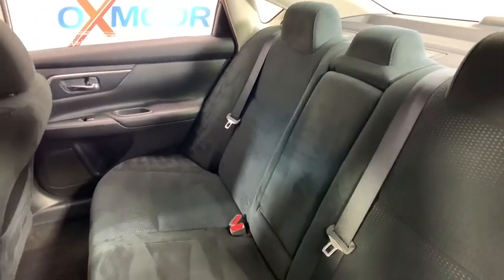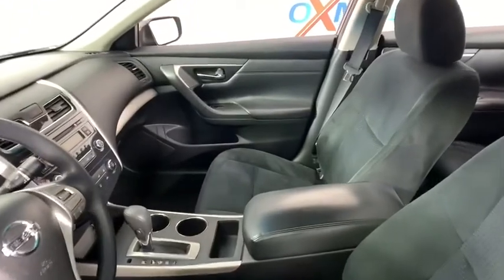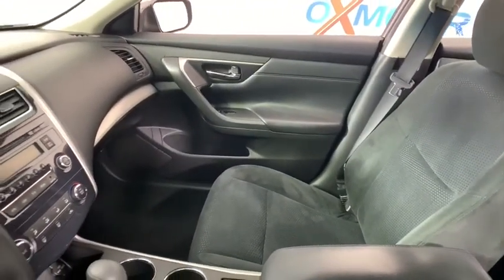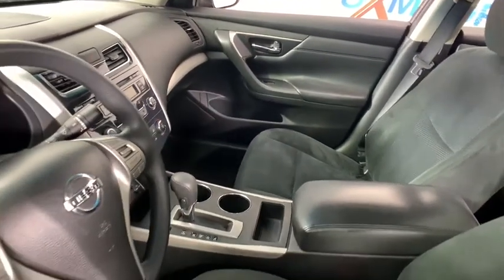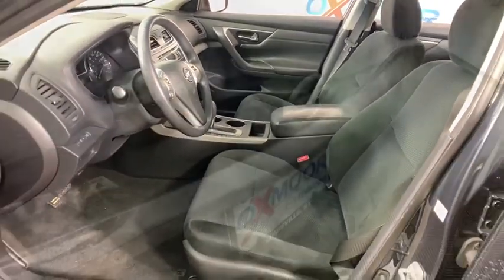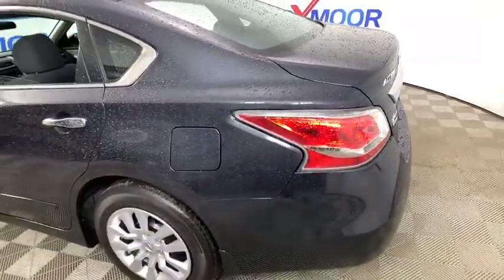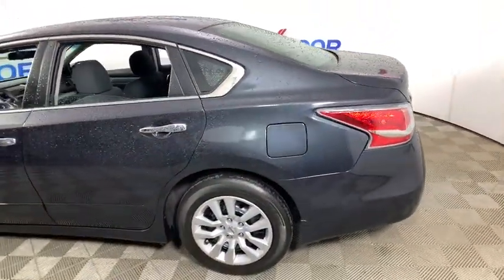Stop by and take a look at the 2015 Nissan Altima. The Nissan Altima offers advanced features to make life easier, and most of the features come standard. Combine that with the powerful engine, 6 standard airbags, and over 5,000 quality and performance tests, and you'll see the Nissan Altima is made to drive and built to last.